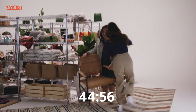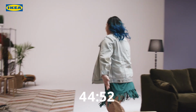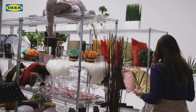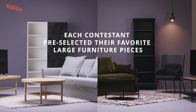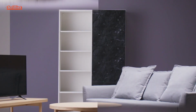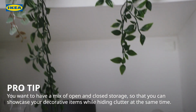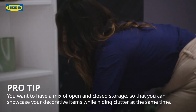Wait, I want this chair. Oh, it's really good. It's really good. For now, the pressure is on and so is the sweat on my armpit. I love the functional bookcase. There's an open side where you could store things out in the open, and there's a closed side where you could hide and store things that you don't want people to see.